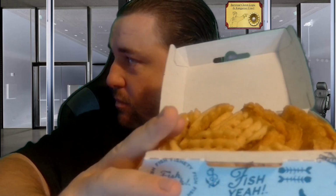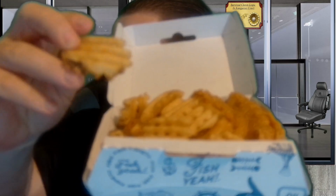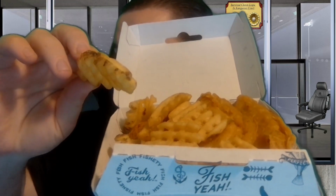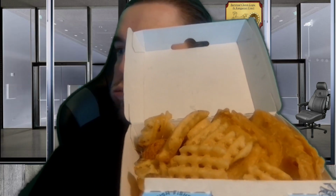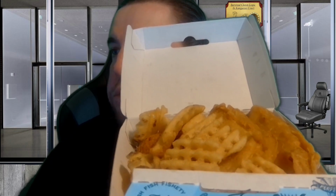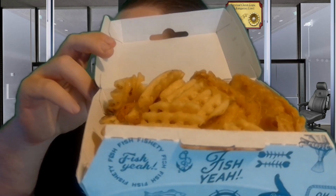All right, so here's what we got. In the middle here, we got French fries. We got some crinkle cut potato, you know, some crisscross fries. So we got the three pieces of fish here. Let's take a look at these beauties.